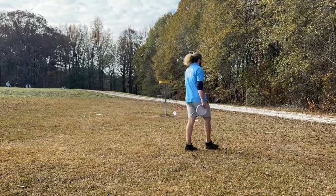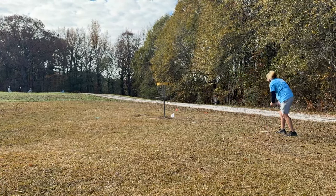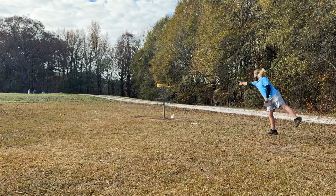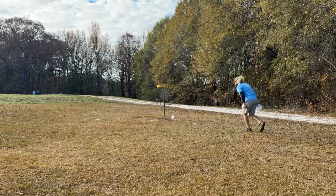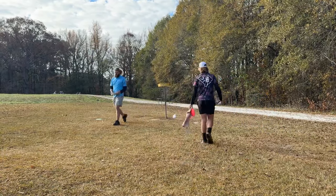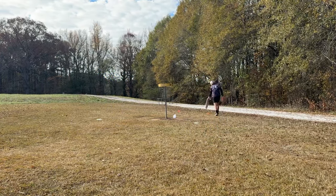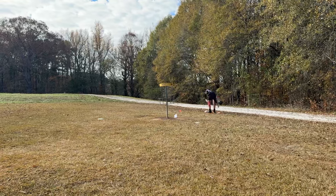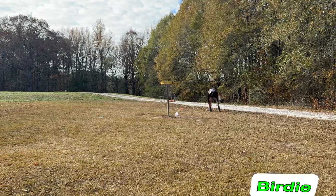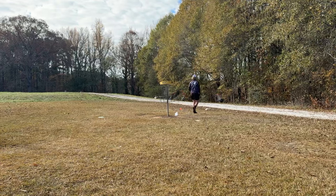Now the wind's starting to pick up here a little bit. I'd probably give it maybe 10 miles an hour, but still, it's not something that you're going to be like, oh, it's really windy, but it's still something that's going to come into your mind for sure. And I think one of the things about this course in general is the inconsistency of the wind. One person throws off the tee pad and it's 10 miles an hour, and the next person throws off the tee pad and it's nothing. Well, there's also a good amount of holes that come from the woods into the open. You don't know what the wind's doing in the open.